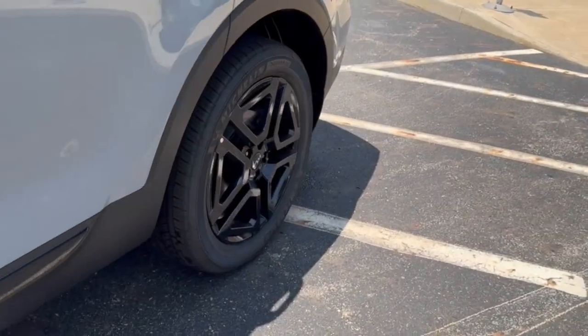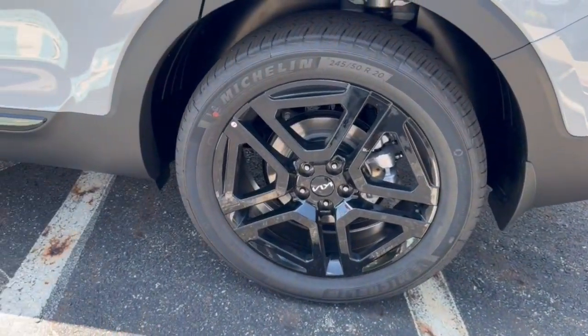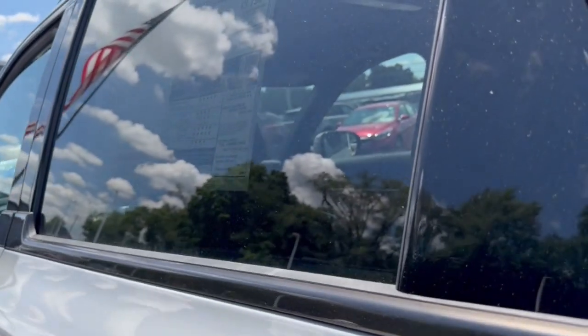Prepared for adventure meets premium style in this well-equipped Telluride. See for yourself when you take it out for a test drive.